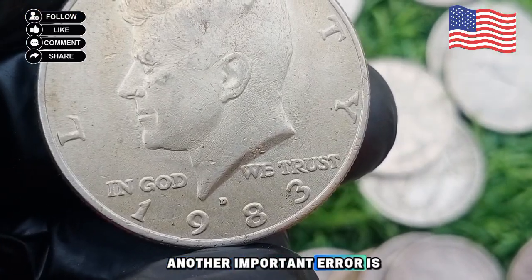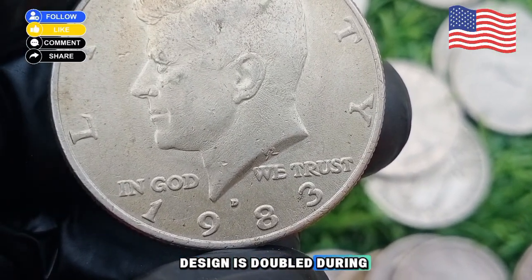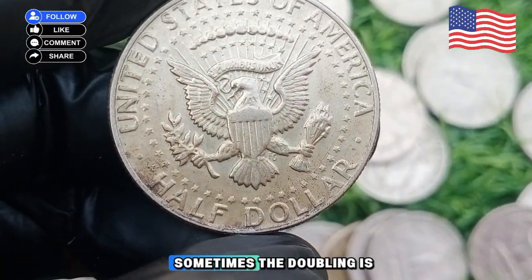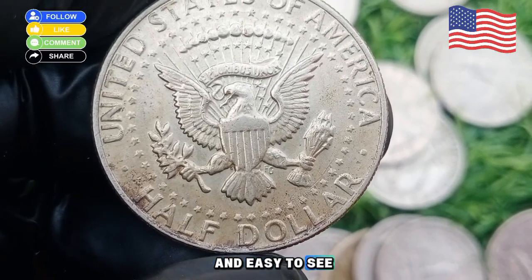Another important error is the double die error. This happens when the design is doubled during the striking process. This can cause letters and numbers to look doubled. Sometimes the doubling is small. Sometimes it is strong and easy to see.